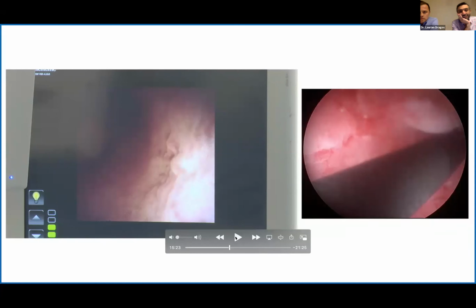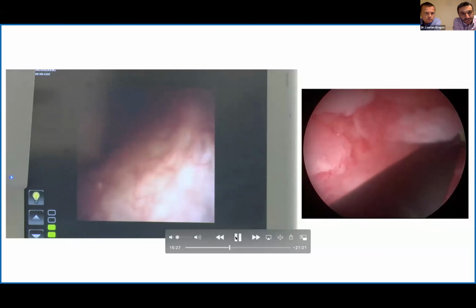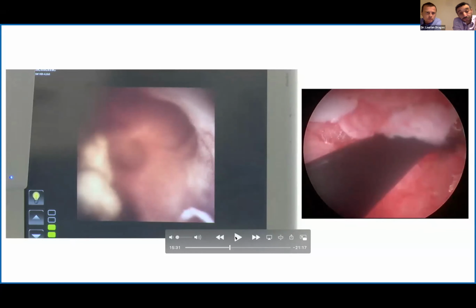So I mean, it's interesting that small is definitely better. A few years ago, our tracks used to be 30 French. Now we've moved down to 24, and people are now using 16 French and so on. So definitely, the smaller that you can get away with, the better. Decreases risk of bleeding, and you could argue that in terms of the nephron loss as well, small is definitely better.